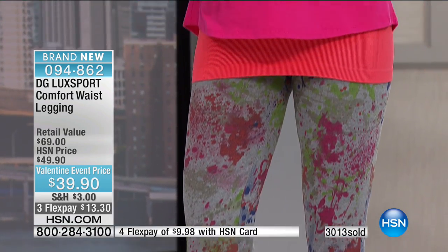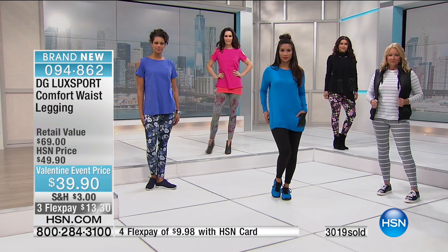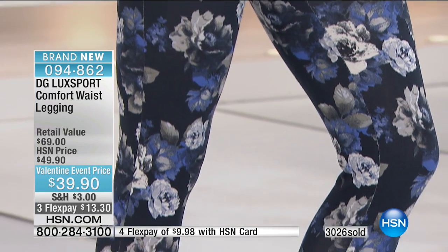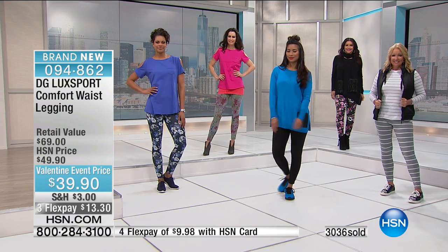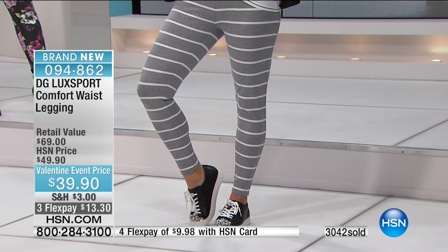Pull these on. They stay right at the natural waist. They are not like plastered to your skin. And they're just comfortable. How adorable is that floral? It's crazy on these. But you know what? So is the functionality. I love those stripes.